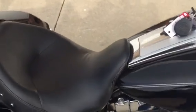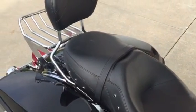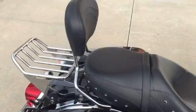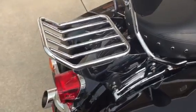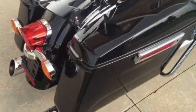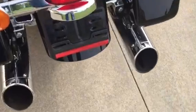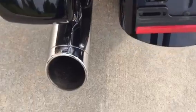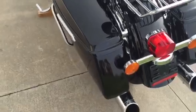Seats in like new condition. There's no holes, no cuts, no tears. It has the 4-point chrome docking system, the passenger's detachable Harley Davidson backrest, also the Harley chrome detachable luggage rack. Really, all this bike is needing is just a rider. Tires are in great condition with only 4,600 miles on them.